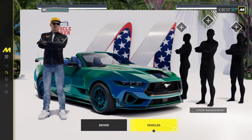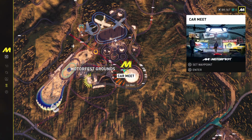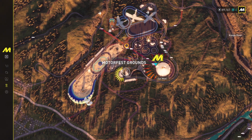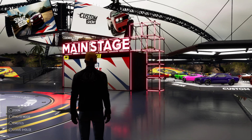Okay, so what we're going to do is we're going to see if I can get back access onto the map. Let's see here. Car meet. There's car meets you can interact on. This is Motorfest Grand, apparently. So just come out of that. And once I get the ability to do so.